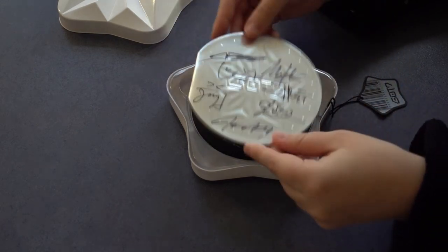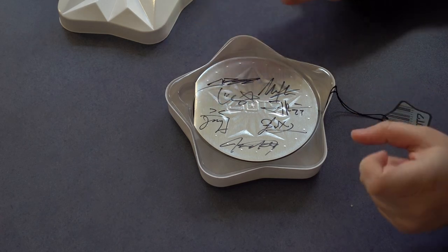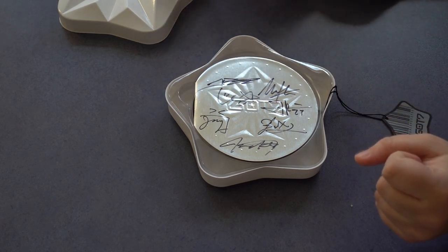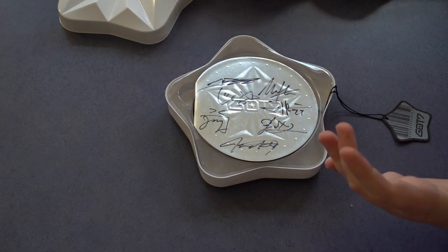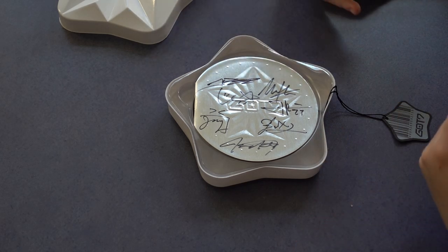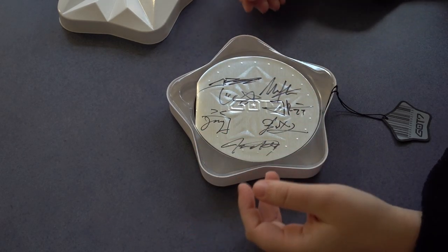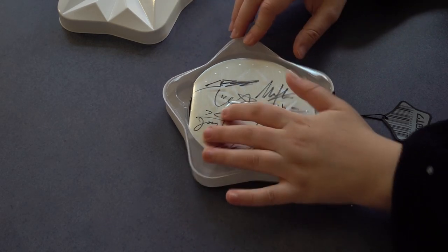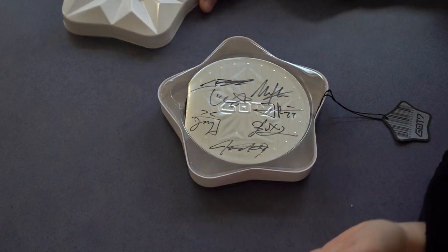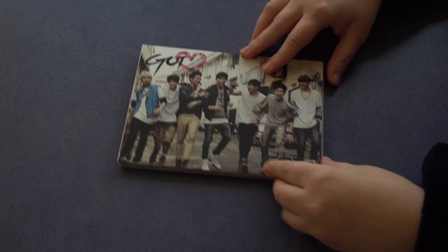And I'm extremely lucky and happy to have found this because GOT7 has gained some popularity here in Germany where I live, but people before sold stuff incredibly cheap, to my advantage and luck. But I guess nowadays this would go for 30, 40, 50, even, I don't know. It always depends what people are willing to pay, of course. So that is that. And now we come to the shittiest album package ever.